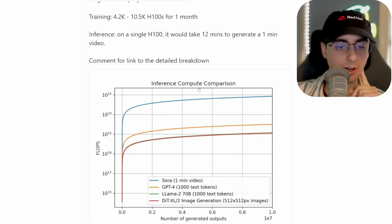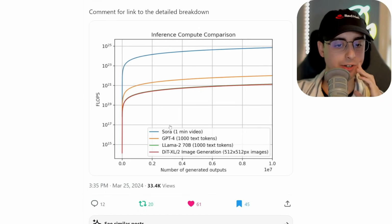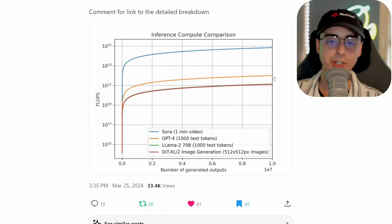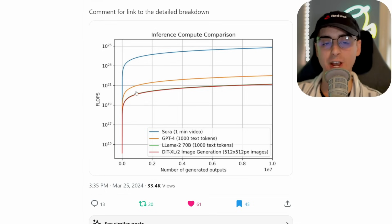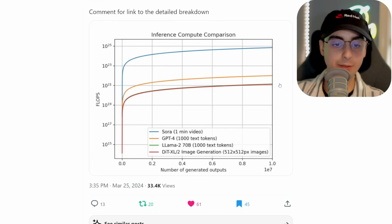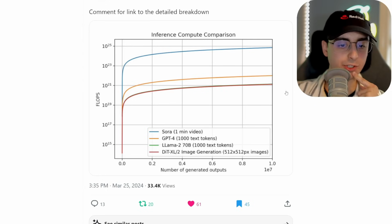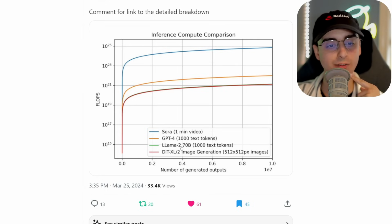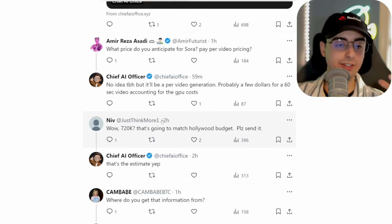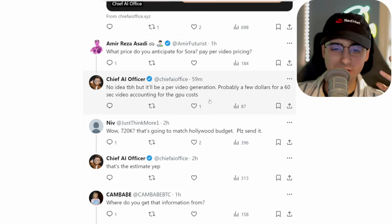So here is the compute comparison. You can see 1,000 text tokens from GPT-4 is notably smaller in terms of how many flops it's going to cost, and 1,000 text tokens is quite a lot, to be honest. Llama 2 is a little bit quicker here, and we can see some image generation at 512 by 512. But yeah, it's almost double what Llama 2 is at 1,000 text tokens in terms of flops for one generated output. People ask Chief AI Officer, what do you think this is going to cost?